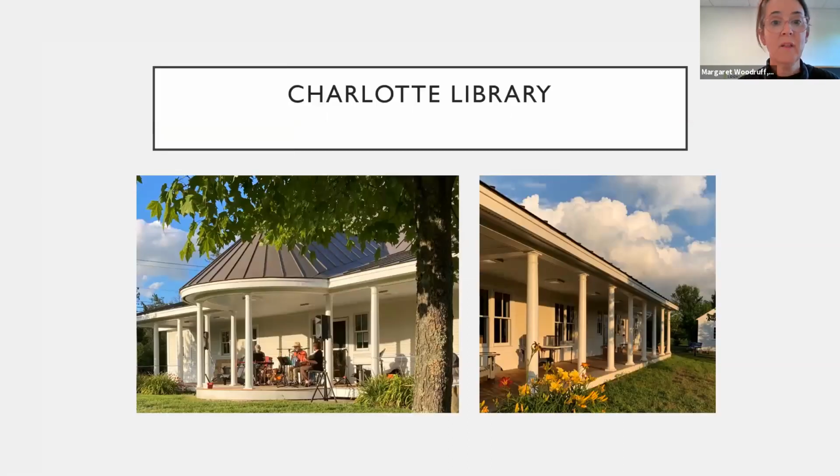So here is the porch of my library. We just recently completed a renovation. It was finished up in the spring of this year, which was really lucky timing in terms of getting the work done, but not so fortunate in terms of being able to share our fabulous new space with the community. Our community is about 3,700 people, and we have about 3,000 card holders. So we really have a good library use in our town, for which we are very grateful.